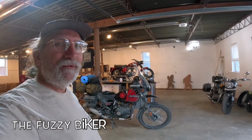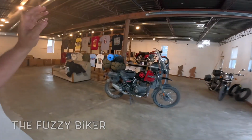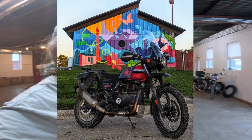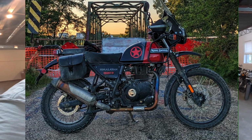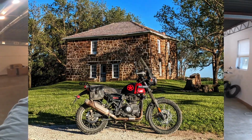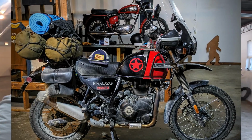It's an early morning here in the Fuzzy Biker Garage. Very exciting day. We are just about ready to go take this Royal Enfield Himalayan out for a, we're thinking it's going to be 1,500, 2,000 mile ride. It's South Dakota this time. We went to Wyoming last time and a little bit of South Dakota, and I was just so impressed. And so we think it's Black Hills and stuff like that.